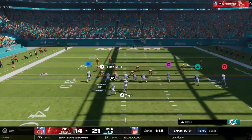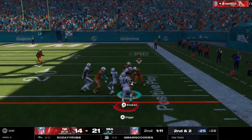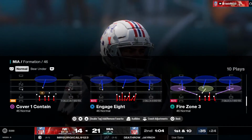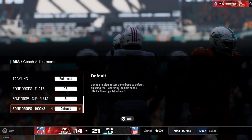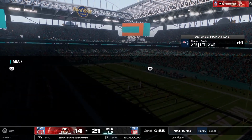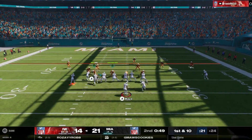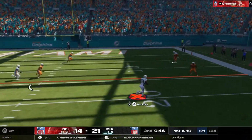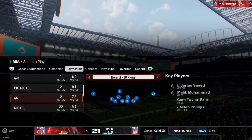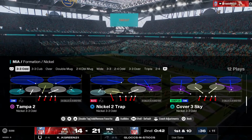Here's 2nd and 2. Look wide. Get this one complete. And he'll be taken down after a gain of 3, but that is good enough for a first down. Operating from the shotgun, it's May. A pass caught by Saquon. He's taken down just shy of the 10. Now the Patriots going to use their first timeout as they'll stop it with just over 40 seconds to go in the first half.